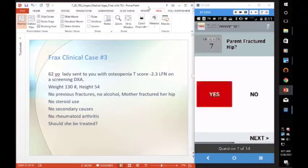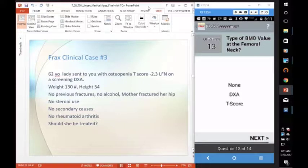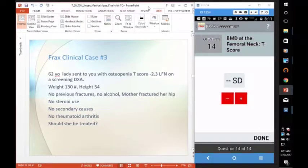Mother fracture. Yes. We didn't count her as smoking. She's a non-smoker. No glucocorticoids. No rheumatoid arthritis, or diabetes, or sleep apnea. And no alcohol. That's it. And the T-score is optional. You can put it in, you don't have to put it in. The calculation works very well without it.